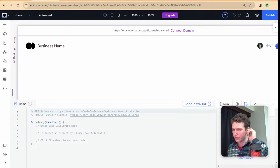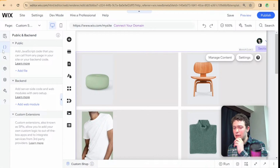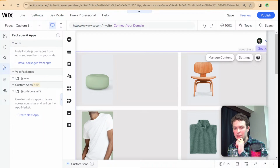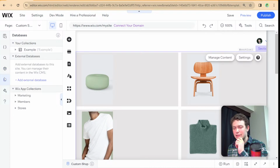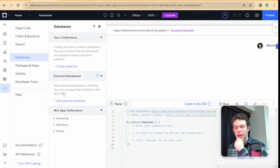So just to go over basic external database connection, again, not something that I've specifically done before, but let me try and remember where that is. Maybe it's here in databases. That would make sense. Yeah, so you have this option over here. This is inside of Wix Classic. So add external database. And let's see where it would be here inside of Studio. Yeah, here, add external database as well.